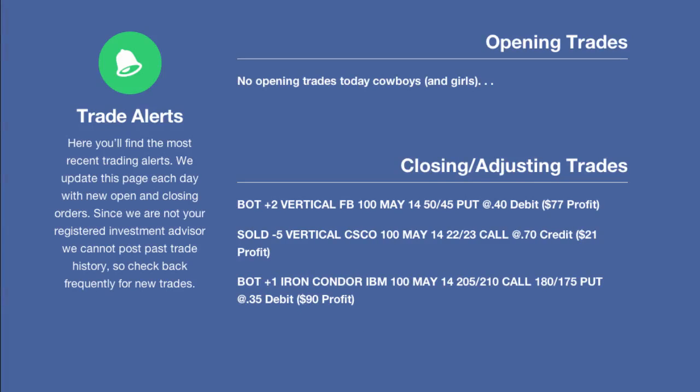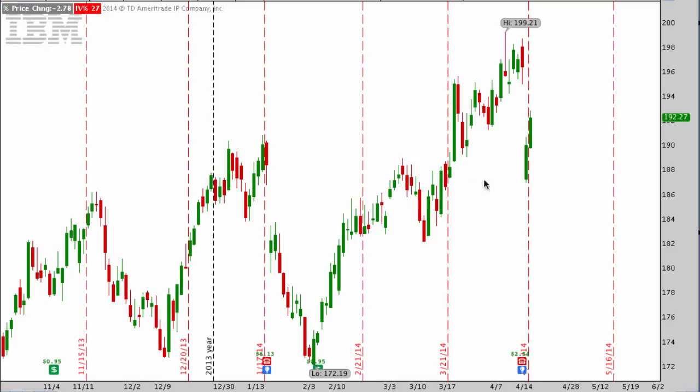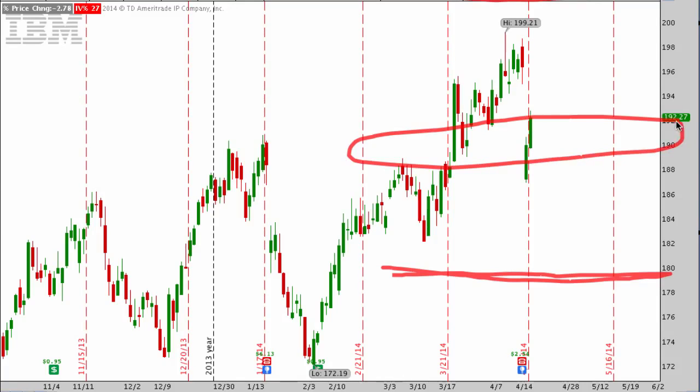For IBM, let's take a look at the chart so you can see exactly where the security was trading. Even after earnings, the stock gapped lower but still stayed in our range. We were all the way down here at 180 on the put side, and on the call side we were up at 205, which is even off the chart. The stock gapped right in between, and we could potentially hold this for another 30 days or so, but it's just not worth the risk. If the stock continues to rally or falls after earnings, it's really not worth the risk for another $35 in premium.